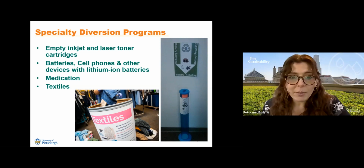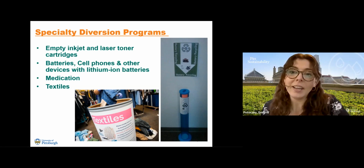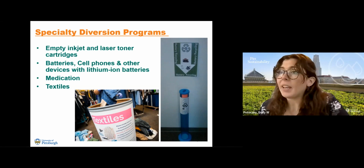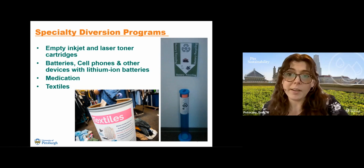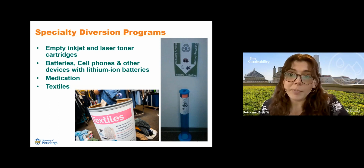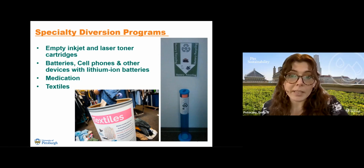We also have medication recycling, disposal, where you can take expired or unused medication to public safety or the pharmacy over at Nordenberg Hall. And in 2020, we launched textile recycling to help divert textiles from the landfill. Textiles actually make up 6.3% of the US waste stream. So it's a pretty significant thing to try and tackle. So despite limited access due to COVID, we actually diverted over 7,800 pounds of textiles from the landfill. And Pitt now has 28 different collection locations around campus.